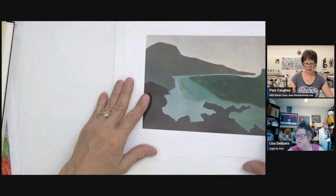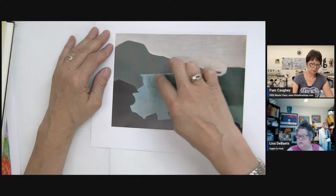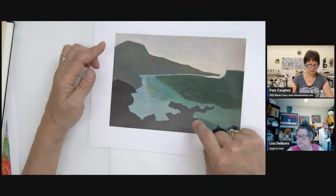How many shapes do we have here? We see these mostly by value. So one, and this is lighter, but if you squint, this is kind of one shape. So 1, 2, 3, 4, and then maybe 5 and 6. So really challenge yourself.